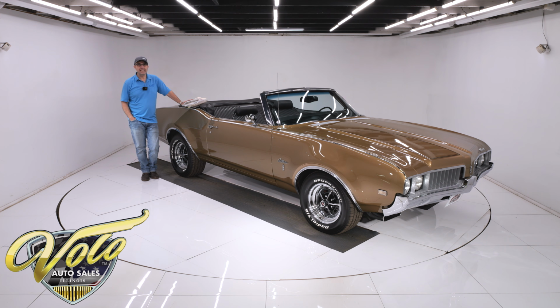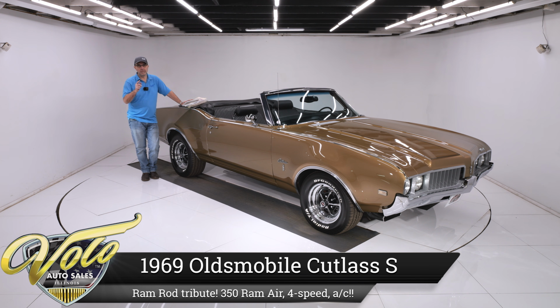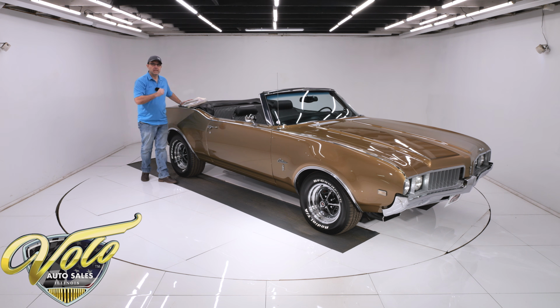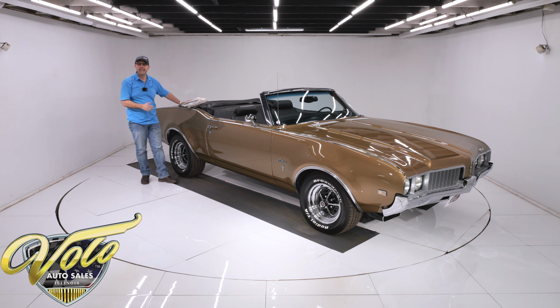I tell you what, this 69 Oldsmobile Cutlass S has a lot more to offer than what meets the eye right now. It's built as a ramrod. It has the ram air scoops under the fender. The motor is a high-performance build. There's a 4-speed sitting there. There's air conditioning. There's a 342 posi. Then body off the frame restored.